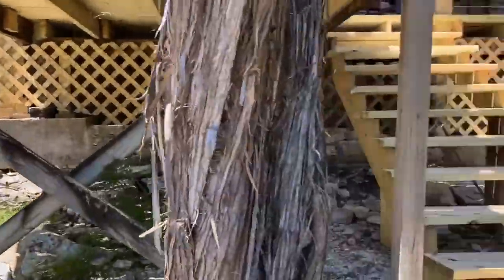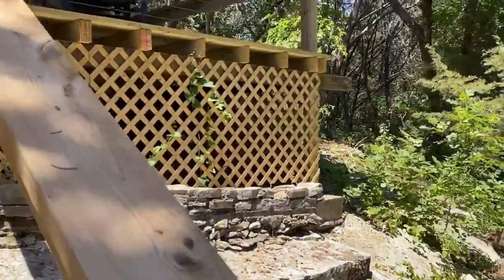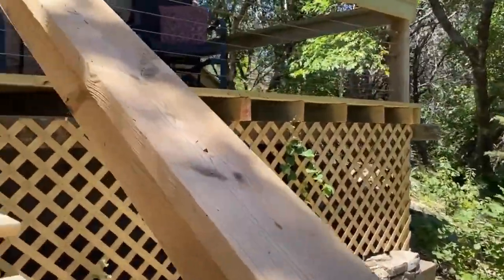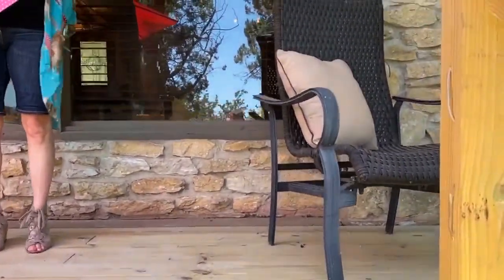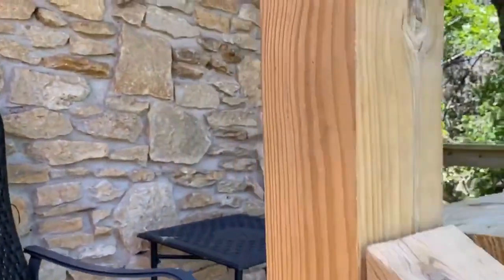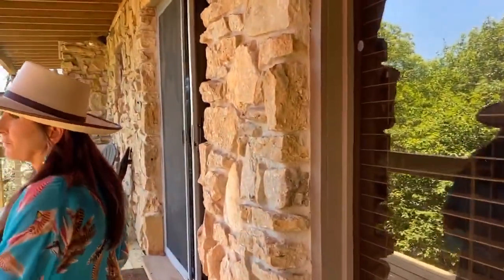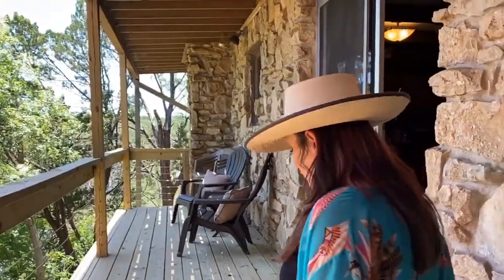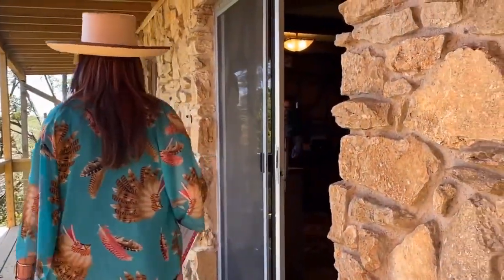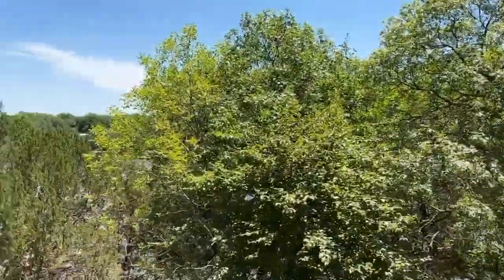All right. One more level and we're inside. As you can tell, this deck's just been rebuilt. And it does pretty much wrap around. You've got access from almost every living area and every bedroom. You've got deck access. So a little dining area here. Again, great for watching sunsets. Beautiful sunsets over Lake Granbury if you've never seen them before. I'm going to take a walk down. Take a walk while I catch my breath.